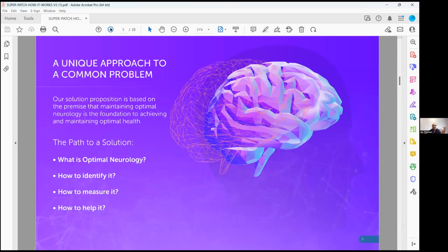And so then the question is, great, we want a healthy neurology. We want a healthy mind. We want great operation of our central nervous system. Then the question begs, well, what is neurology? What is optimal neurology? How do you measure it? How do you identify it? And how do you help it? So these are all the questions that we were asking in 2009 and 2010, when we started R&D. Okay, so how do we get to what's healthy, what's optimal? Because we have to be able to identify where it's a level set and where to get to, right? So we took some unique approaches to solving that problem.